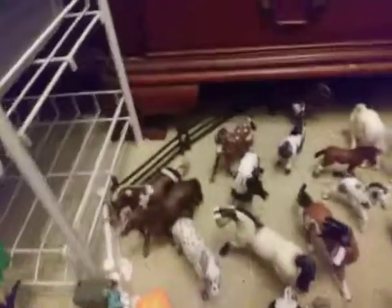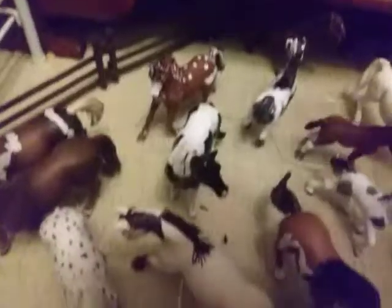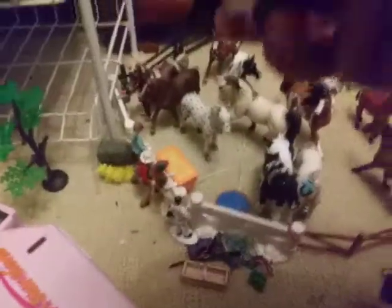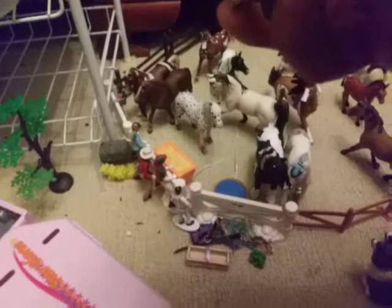This is my Arabian mare. She was originally white, but I changed her color. I don't know why. This is my Safari LTD Arabian. He's pretty old, really old. He's a 1997 horse. So he's the second eldest.